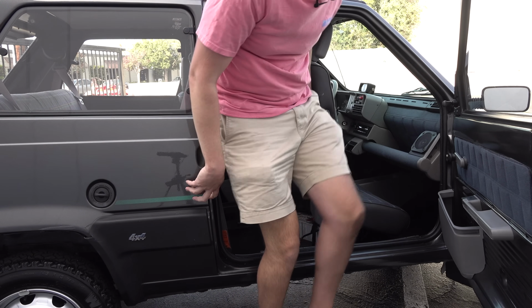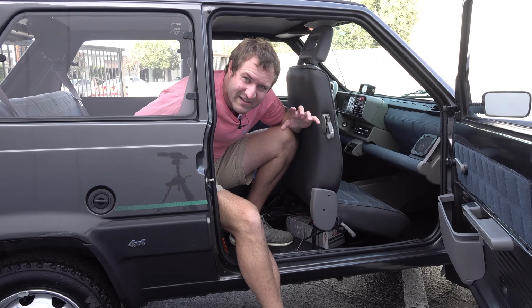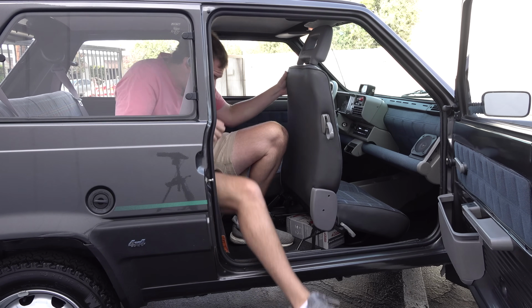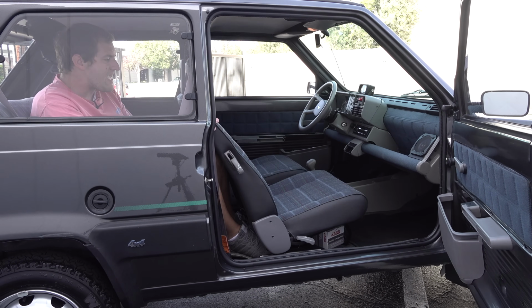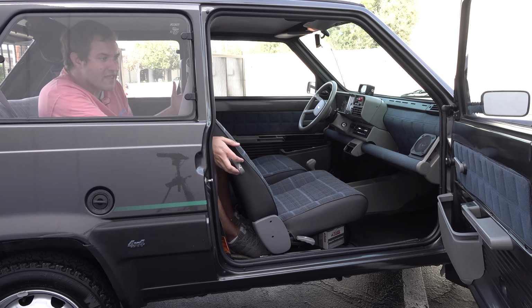The seat is gone, and I just get inside. Now, I want to stress, it's not huge back here, but I can put the seat back, and I actually have space in this interior for my knees, for my legs.